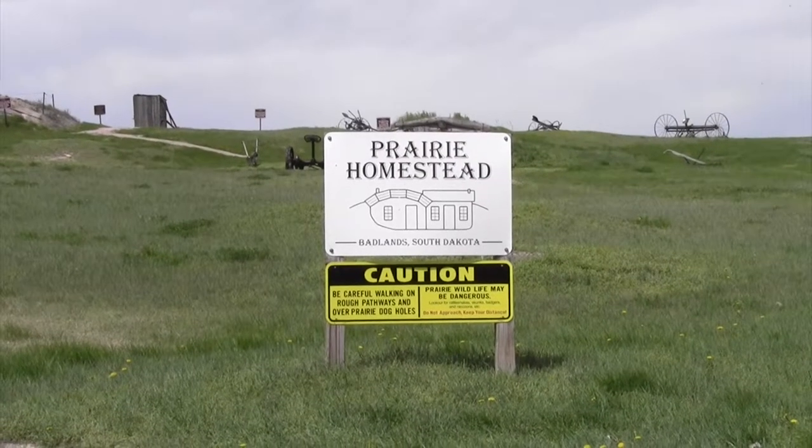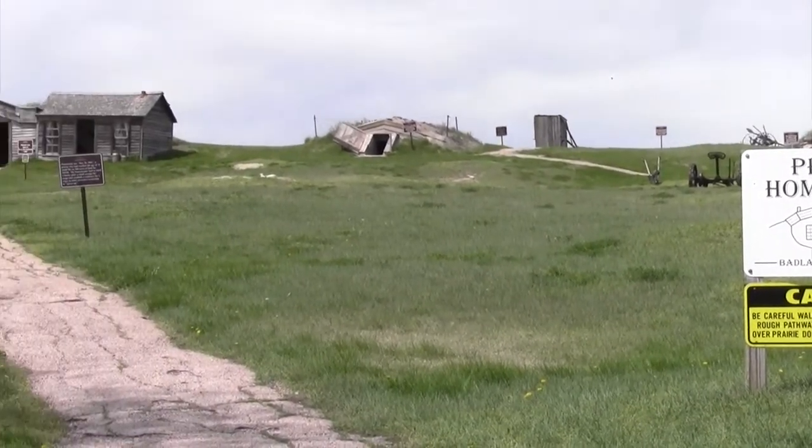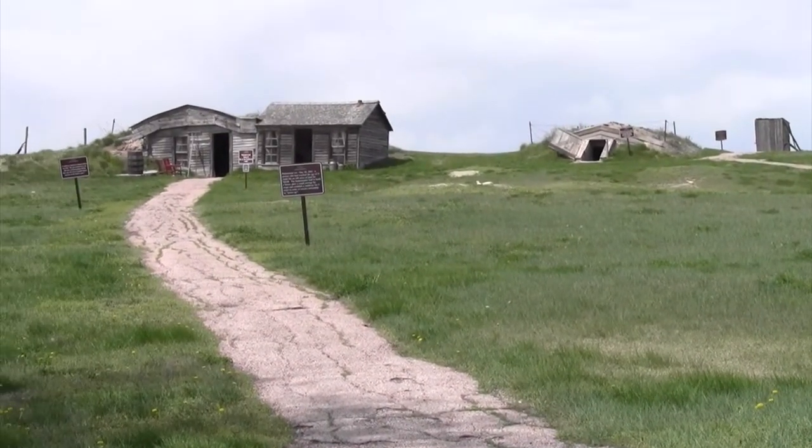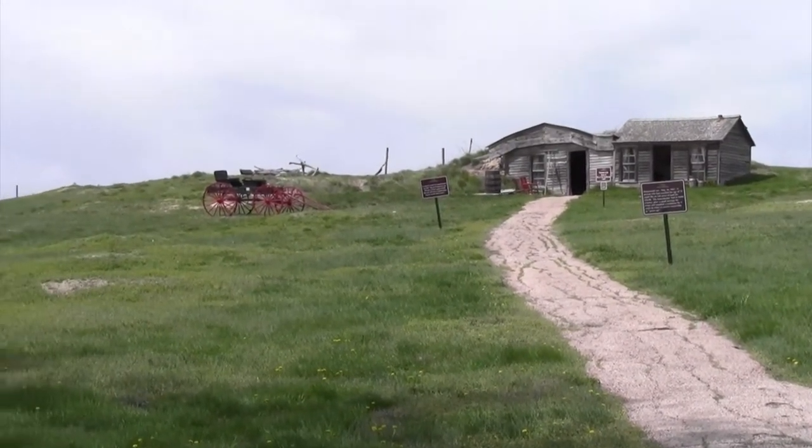We're stopping at this little place along the road coming out of the Badlands National Park, Prairie Homestead. It's a restored actual sod house homestead built in 1906-1908.